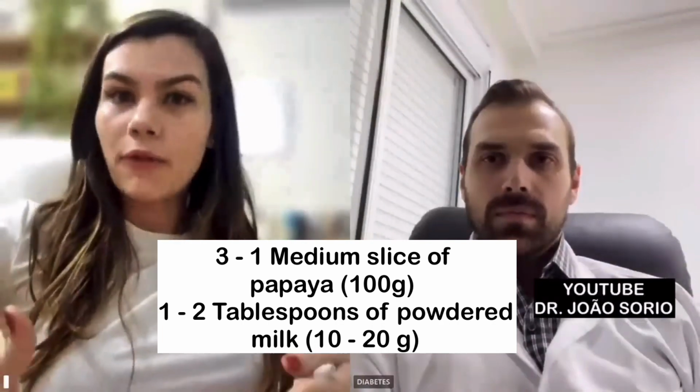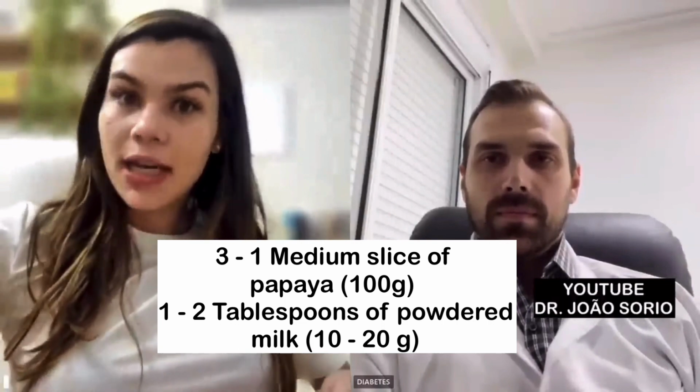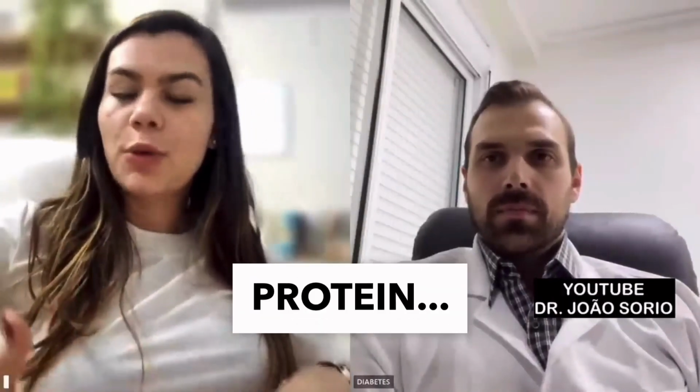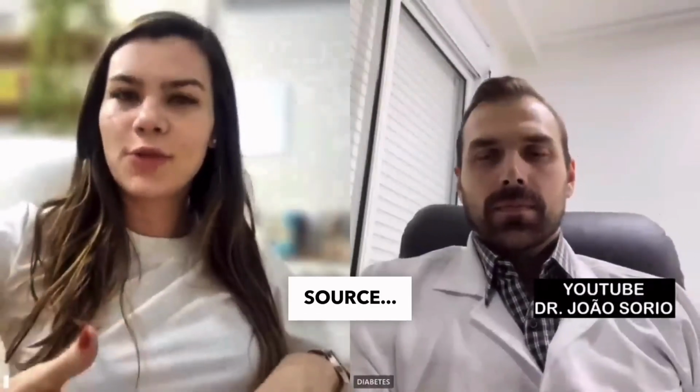So papaya is kind of a fruit. It's like a joker card, and it also has a low carb content. Remember, it's always a good idea to incorporate a source of protein for our breakfast, and the powdered milk serves as our protein source.